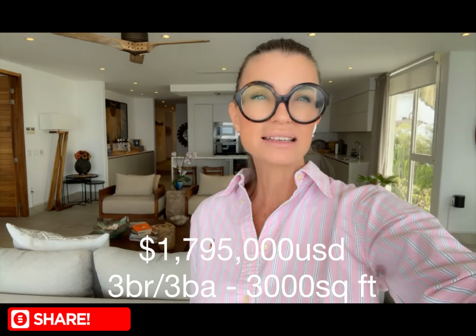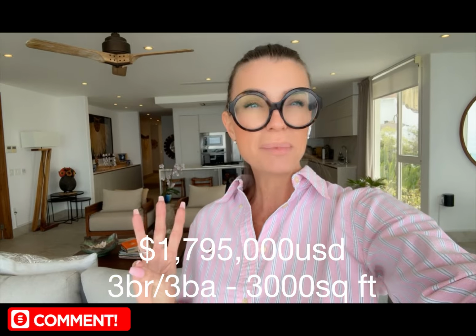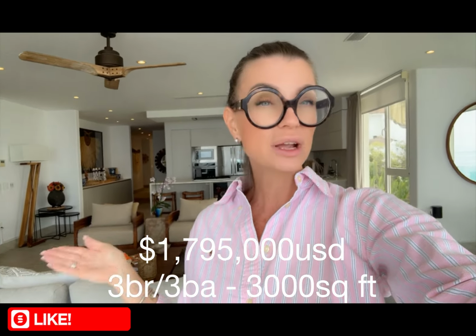All right, so now that you've seen this incredible condo, let's get into the details one more time. The asking price is $1,795,000. You have three bedrooms here with three full baths, exactly 3,000 square feet. Everything that you saw was included. All the furnishings are included.